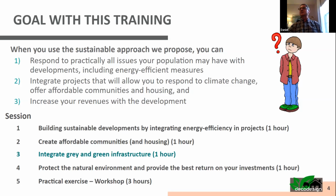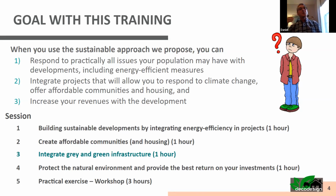And we're going to take a pause after that for Christmas, and we're going to restart in January with another session of information that is going to be protecting the natural environment and providing the best return on your investments. And we're going to wrap it up in February by taking all the information that we received so far, all the design information we received, and we're going to have a practical exercise. It's going to be the workshop that is going to help you to implement a project in your community.